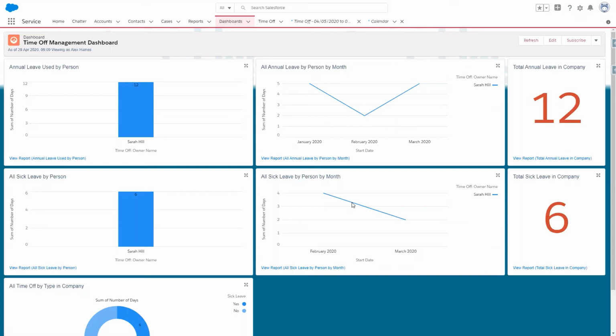Reporting and dashboards within Salesforce, the possibilities are endless really, and that's a whole other subject in itself. But this was just to really give you a flavor of the kind of things that you can do once you're creating all these time off requests in Salesforce and how you can report off the back of them.